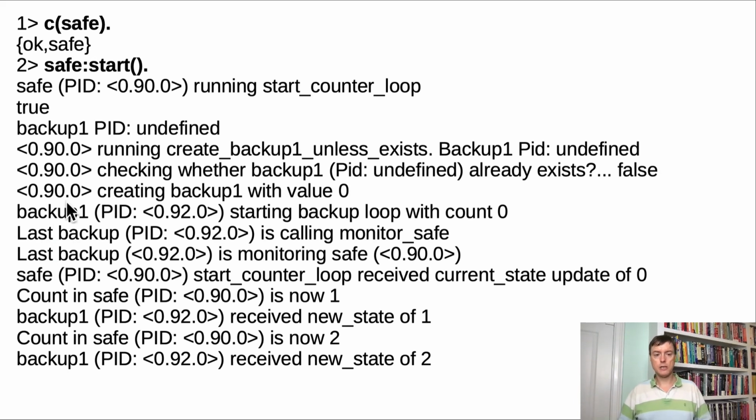So in this case, since there's just safe and backup 1, it realizes it's the last backup, and it calls monitor safe. It then starts monitoring safe. Safe receives the current state update of 0 from backup 1. So backup 1, after it starts up, hands the state to safe and says, this is the value you should be using. And we'll see in a minute that if safe had crashed and come back to life again, it would now receive a different value from backup 1.